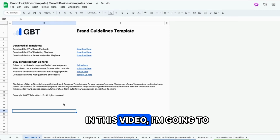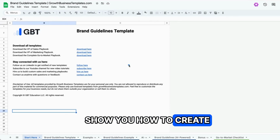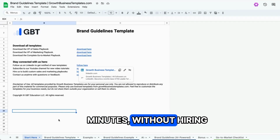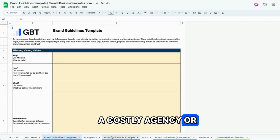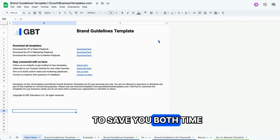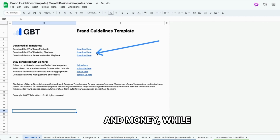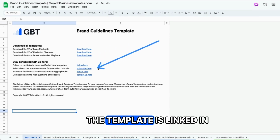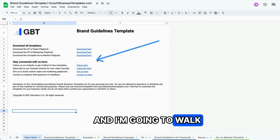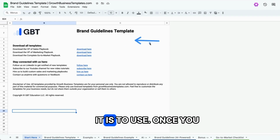In this video, I'm going to show you how to create a brand guidelines template in just minutes without hiring a costly agency or fumbling your brand identity. I designed this AI-powered brand guidelines template to save you both time and money while ensuring your brand shines.